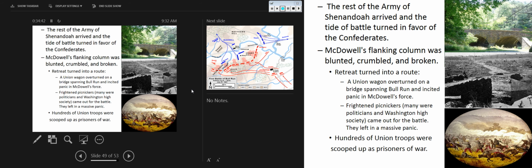Guys, you're looking at battles like Shiloh, where there's just under 20,000 missing, killed, and wounded. Looking at battles like Gettysburg, where there's just under 30,000 missing, killed, and wounded in a 3-day period. Antietam, 23,000 missing, killed, wounded in a day. The war just gets more and more brutal and gruesome as it grinds on.